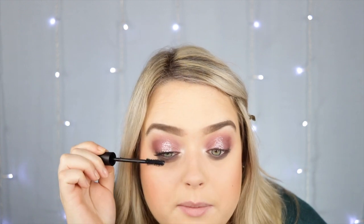So right off the bat, it is separating pretty nicely. It is separating my lashes, so I do like that. So that is pretty much what I would consider one coat on my lashes. I'm just gonna go ahead and do the other one. Okay, so that's the other one done. I am gonna go in and add a second coat because I normally do that with every mascara anyway. So I'm just gonna go back in and layer another coat on.